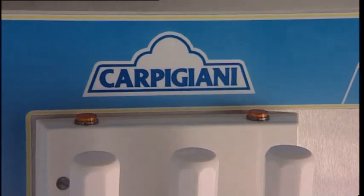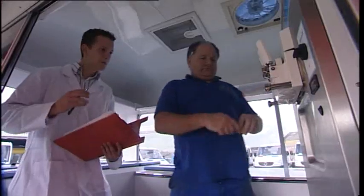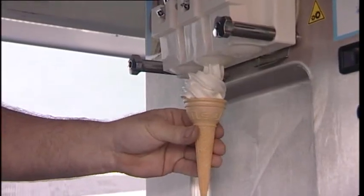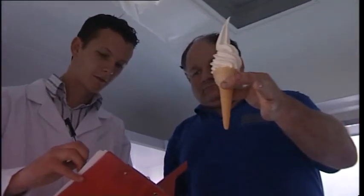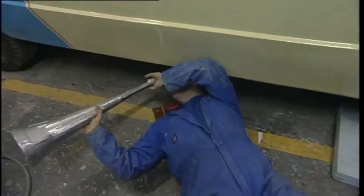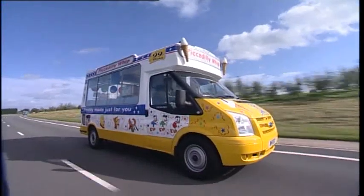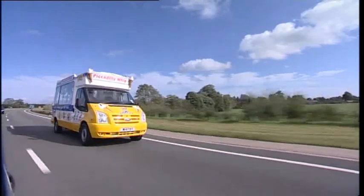And now, as we reach the end of the manufacturing process, time to check the vehicle thoroughly. Make sure everything's working as it should do. And not forgetting those all-important chimes. So another fantastic world-class vehicle rolls off the Whitby Specialist Vehicle production line. Is road-tested and ready to go on its way to do a most important job.